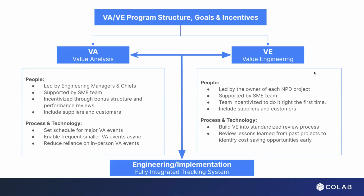And wrapping it all together is, how do you take all those ideas, all those great things with a million competing priorities, capture it all, prioritize it, and then ultimately track it through to completion? Getting a good implementation system is critical. This is often one of the places we see teams struggle the most.